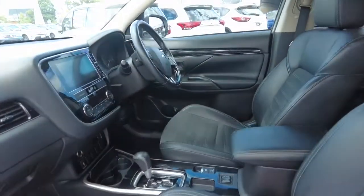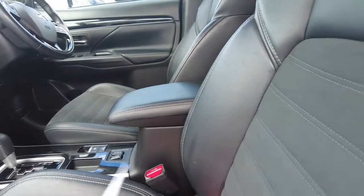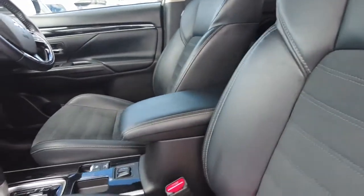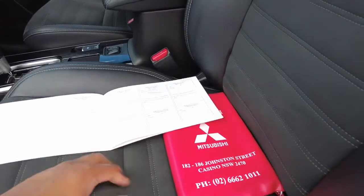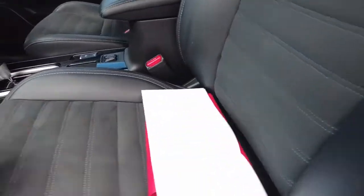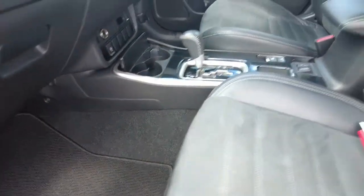Guys, having a look at the interior, it has been kept very, very neat and tidy. It does have your genuine LS seats, so it has a half leather, half suede, and just by the looks of it, there is a bit of wear, but there's no rips or tears whatsoever. Got some nice Outlander genuine floor mats there too.